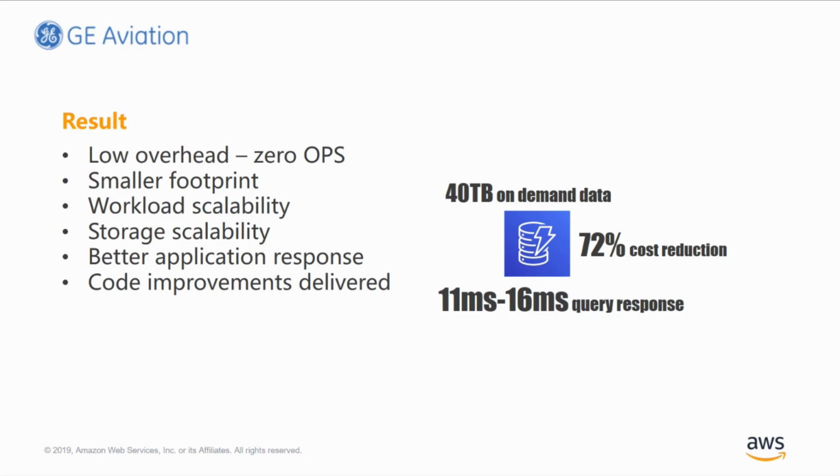From a 40-instance Cassandra cluster, GE Aviation migrated to 5 DynamoDB tables. With no additional servers for taking backups, they have a much smaller footprint on their database. Now with the click of a button, they can take a backup of their data, and there is no impact of taking a backup while running large-scale production traffic.